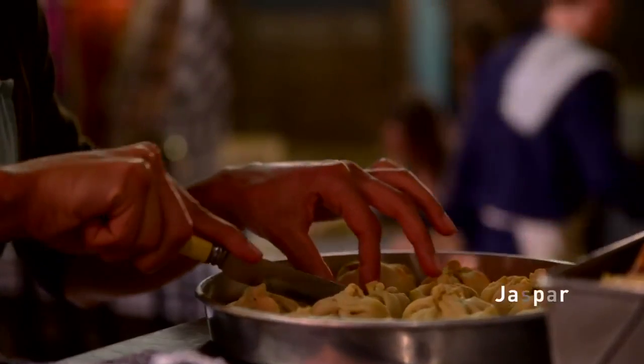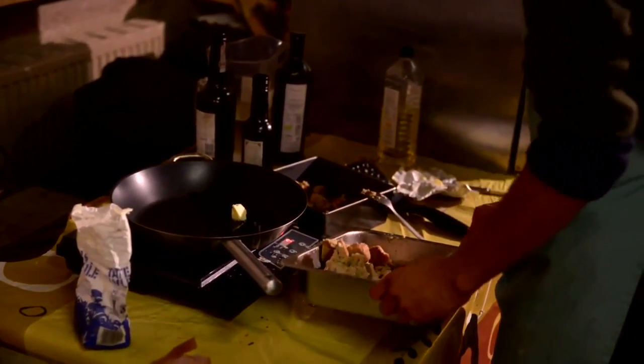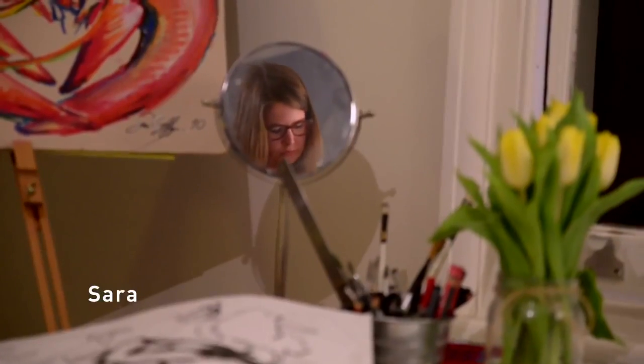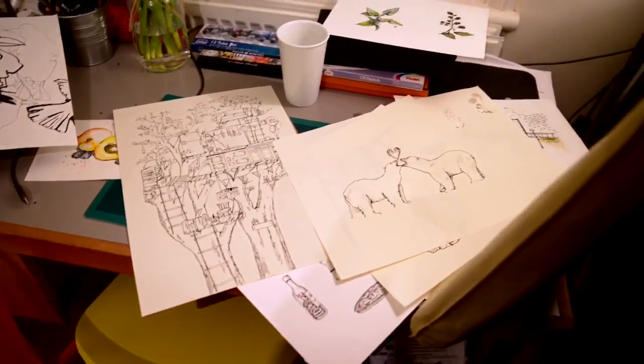Jasper, I think, is one of the people that's good at cooking. He's got a lot of really good cooking techniques, and he knows a lot about food. You know how to make these marvelous things, and you think to yourself, wow, how do you make that? Good at cooking, helping, and designing what we need done for flyers or stuff like that.